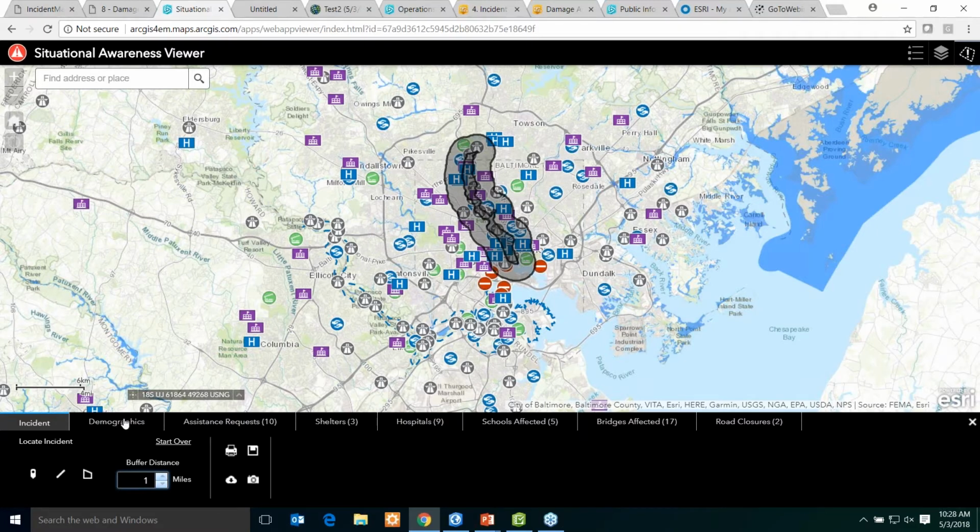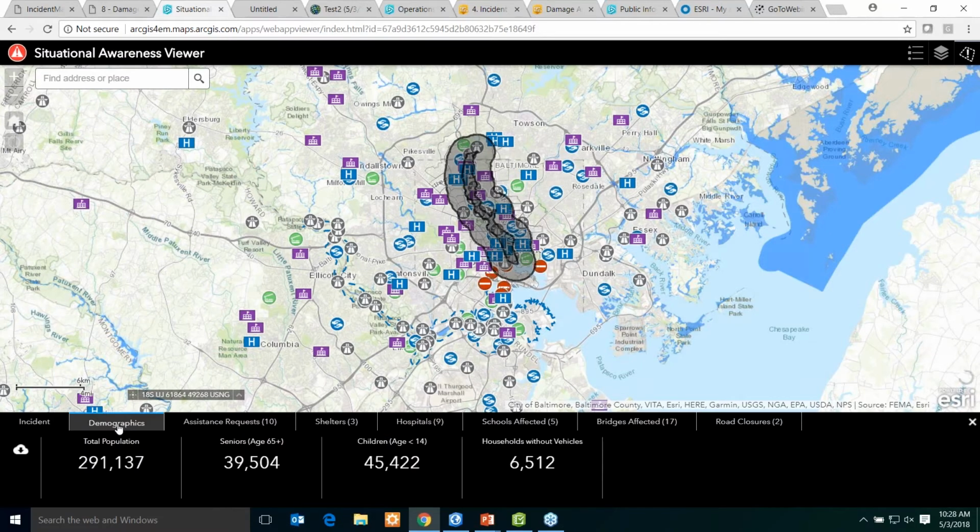By default, they're configured to look at a couple of things. We're looking at demographics in this area. So we can begin to understand potential impact to the population in the area, which is 291,000 people. We have particular segments of demographics that we want to have a heightened awareness around. So seniors age 65 and older, we have 40,000. Children under the age of 14, 45,000. And then we have 6,500 households without vehicles. So should those folks need to evacuate, they don't have a means to do so with their own car.